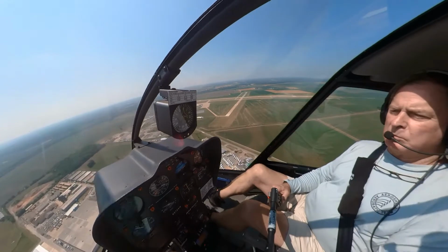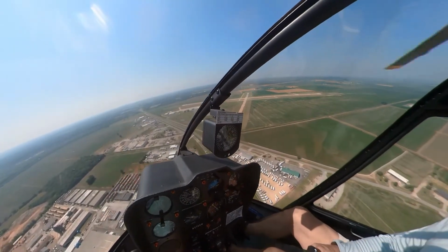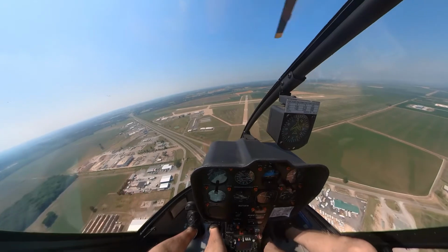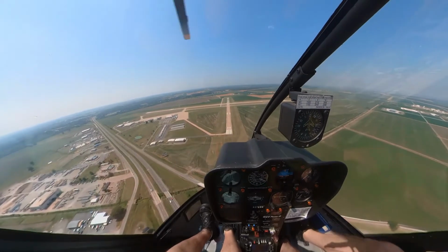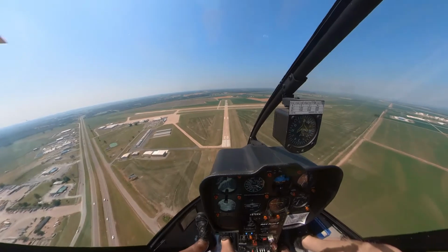Okay, Toronto Tower, 414 Alpha Papa is ready on 28, then we'll be straight out. 173 Papa Mike left on Alpha to park with me. Left on Alpha, taxi to parking, 173 Papa Mike. 414 Alpha Papa, Cape Tower, hold short 28, traffic on final to 20. Holding, taking his time. 414 Alpha Papa.